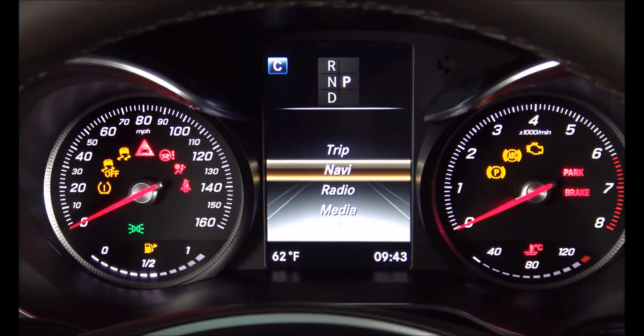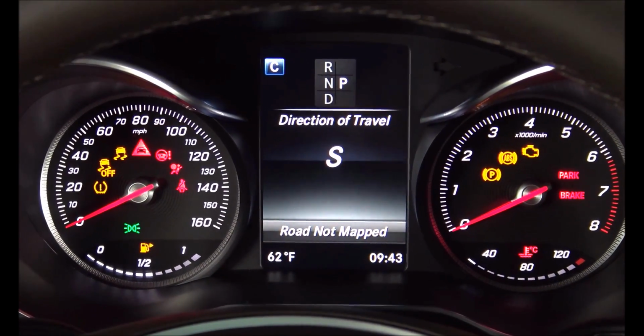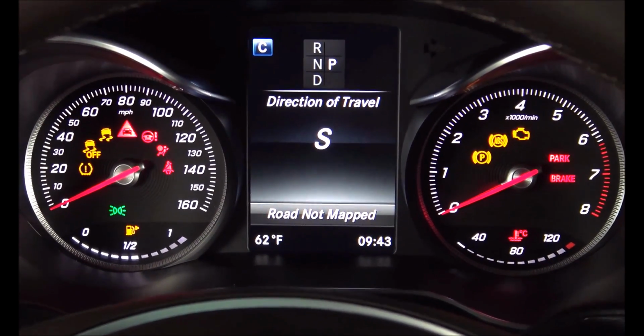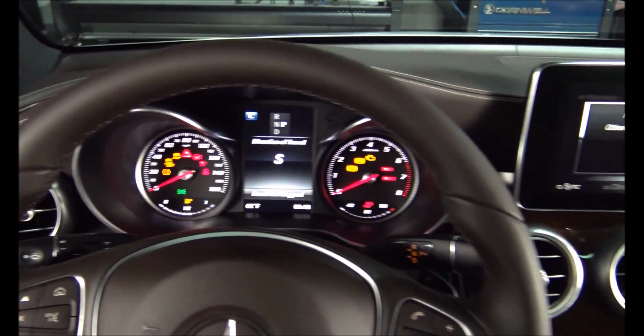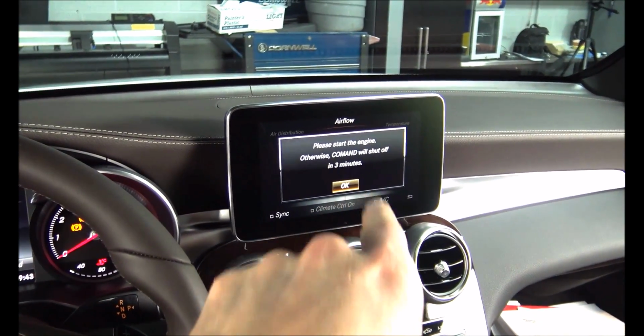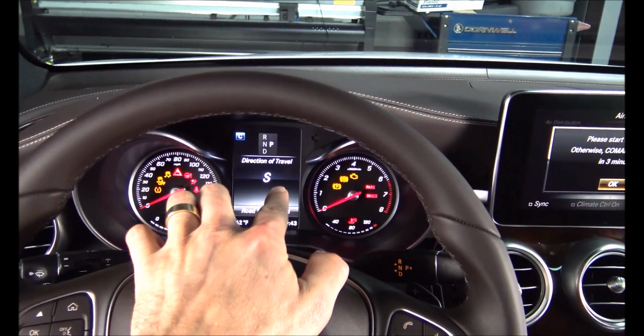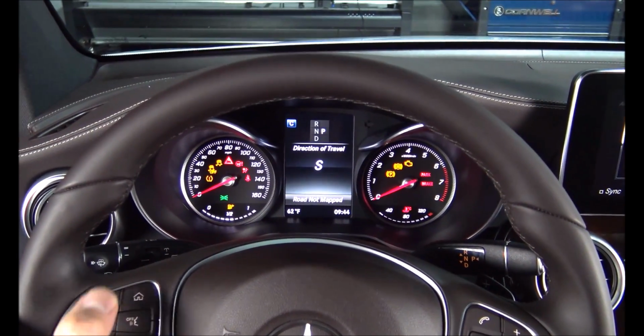Then I can go navigation and press OK, and then I can move up and down. Now, if I had a point of interest that was plugged into the navigation system, then it's going to show me more information about my trip right here in this main screen.